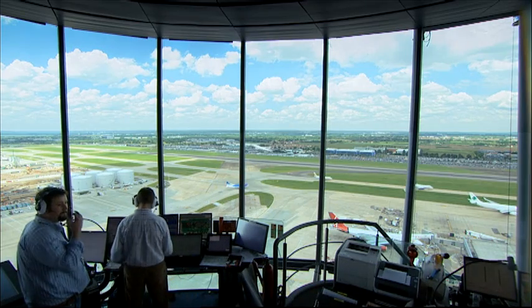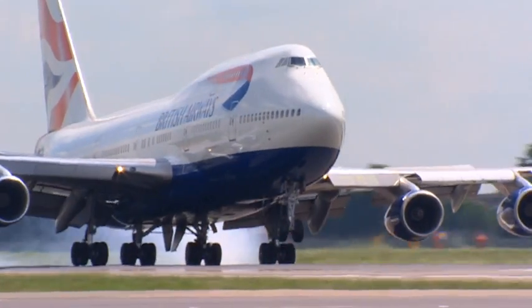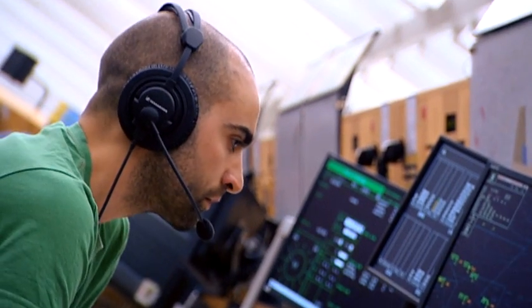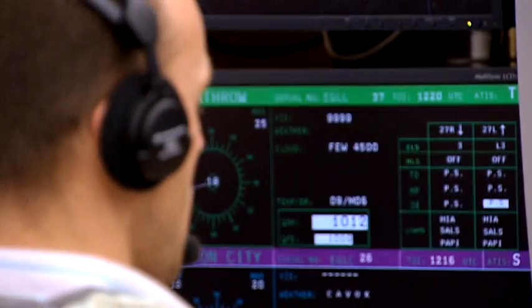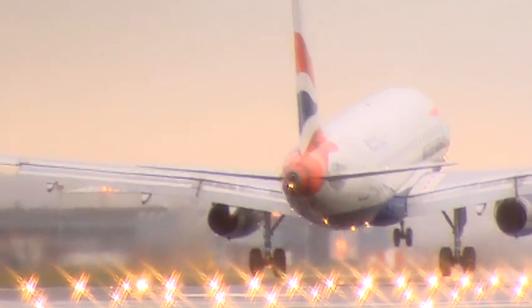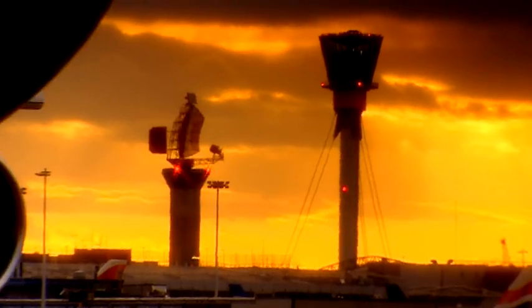NATS is adopting an agile approach to project management for TBS, enabling fast prototyping and incremental delivery of a working system that will be refined at each step of development. The industry is now working together towards the common goal of delivering the benefits from time-based separation for the first time at Heathrow in 2015. Within the next few years, we fully expect it to be the standard for capacity-constrained airports all over the world.